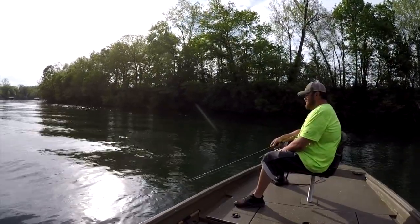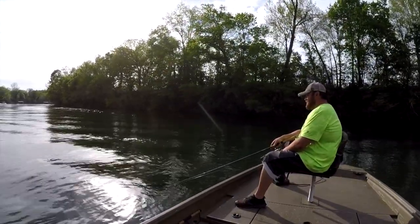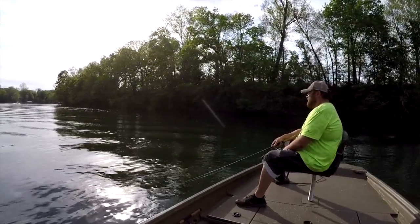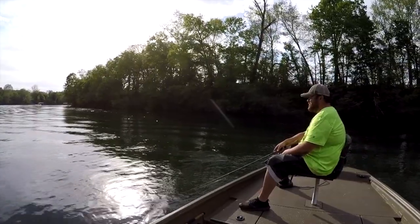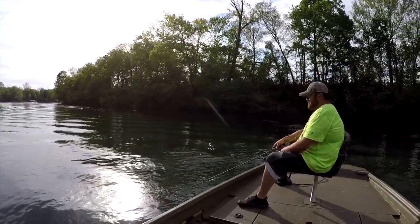We did pretty well. We're finding some crappie, you know, a couple on the bank and some just a little bit out from the bank, about halfway between us and the boat. Caught a few nice ones.